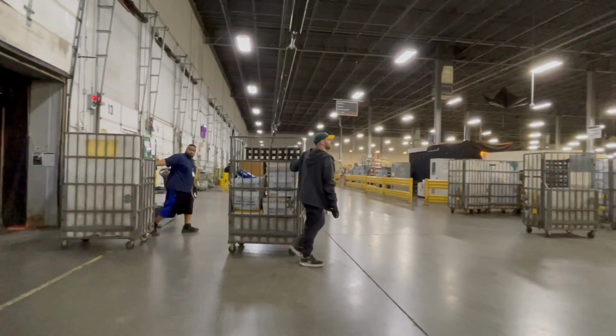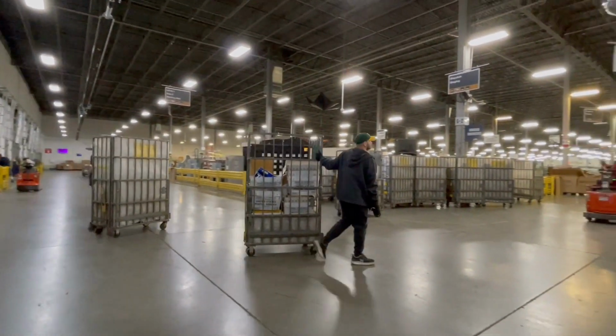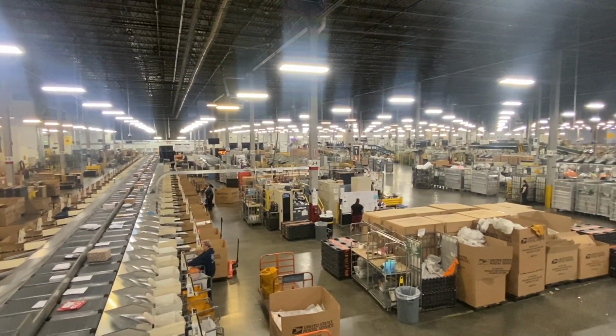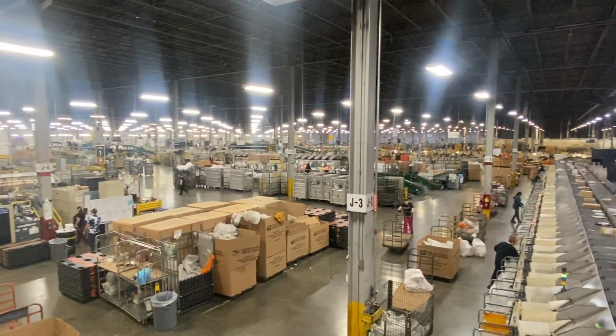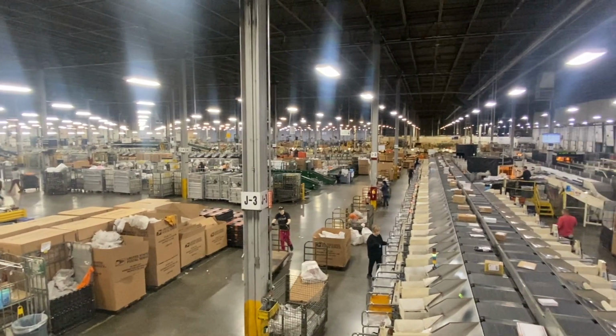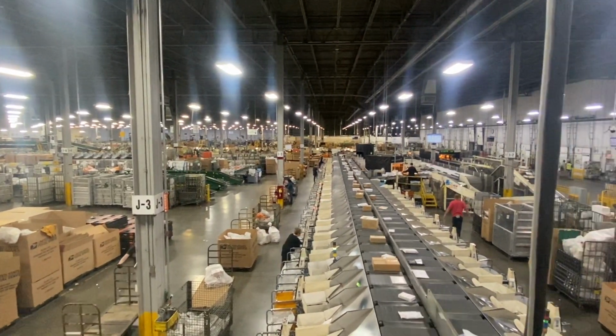The process all starts with mail coming in from the retail and the delivery units. Everything coming in for processing is unloaded and triaged here based on size, shape, and class of parcel, and it goes to whichever machine it needs to be processed on. So the first stop is usually on our APPS machine. It's the automated package parcel sorting machine, and operates anywhere from 8,500 packages per hour to 10,000 packages per hour. We have had it all the way to 12,500. That's our building record.